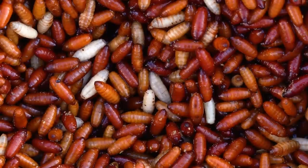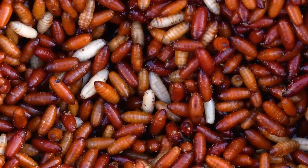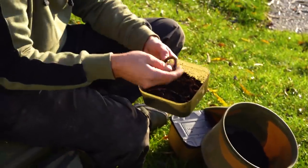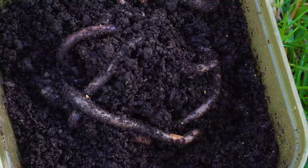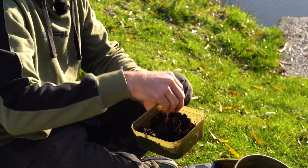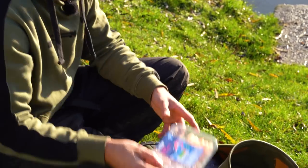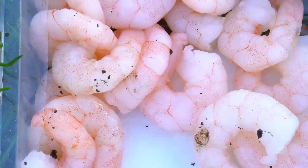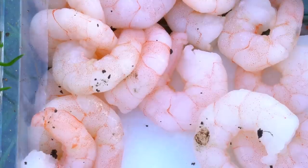Not many of these, I mix these in with a groundbait mix that I'm gonna show you in a minute. But again, good perch bait. And of course, the old faithful, the old lob worms, big lob worms. They seem to be getting more and more expensive, so I was raiding the garden last night for some of these. And then prawns as well. A lot of people that fish for the perch in the commercials use the prawns, cooked or uncooked. I don't seem to have a preference, it's just whatever I can get.